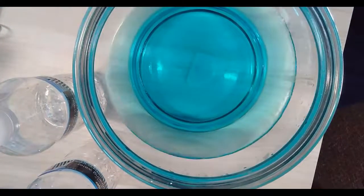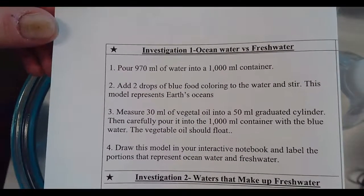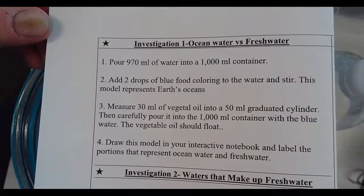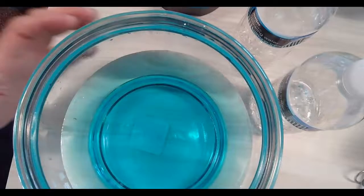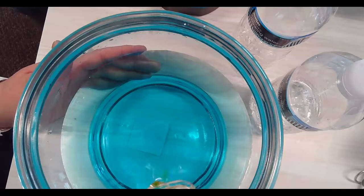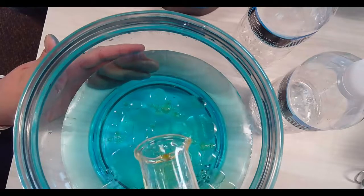So then it says, gotta rotate you again. There you go. So it says, measure 30 milliliters of vegetable oil into a 50 milliliter graduated cylinder. Carefully pour it into the 1,000 milliliter container with the blue water. The vegetable oil should float. Shh. All right, let's see. Any luck? There it goes. Can you see it? Yeah. What is that? It looks like it's turning bigger.